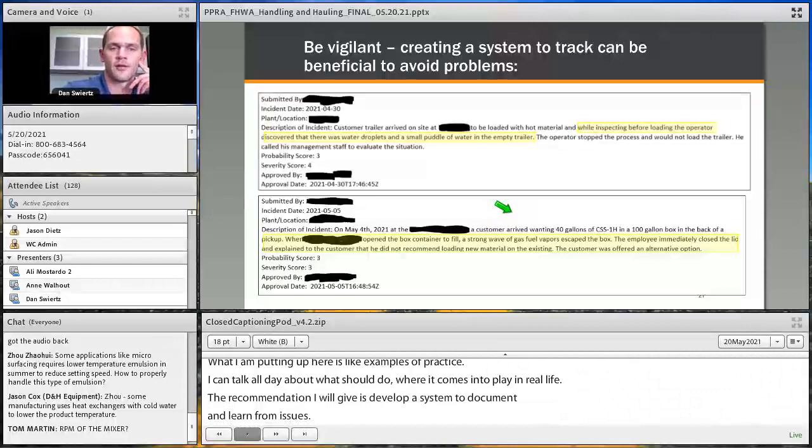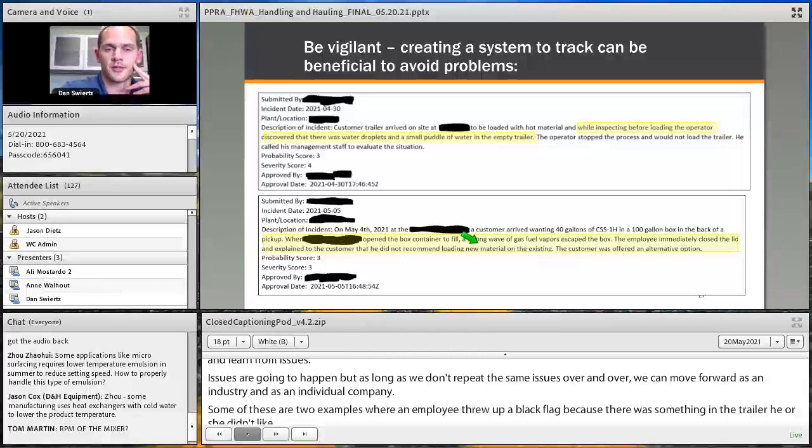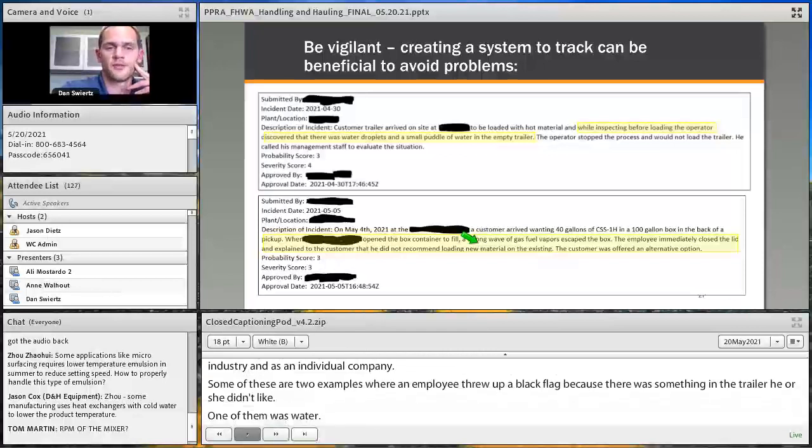These are two examples where an employee threw up a black flag because there was something in the trailer he or she didn't like. One of them was water, one of them was gas, some sort of fuel. These were instances where you shut down the operation, figure out what to do next, and don't load the trailer.